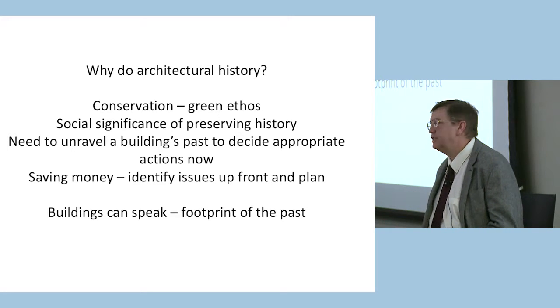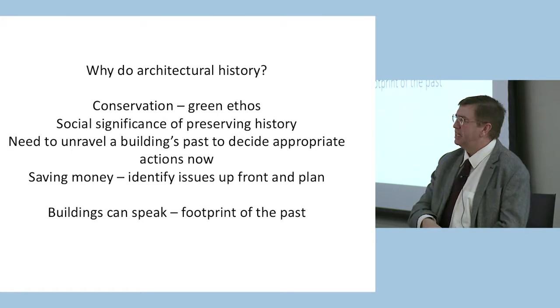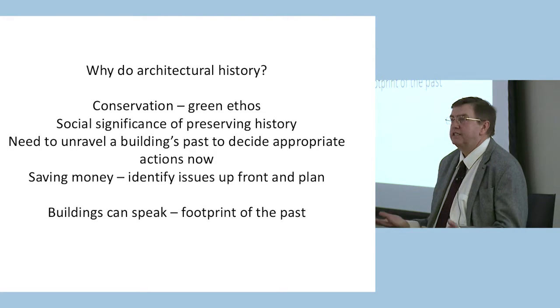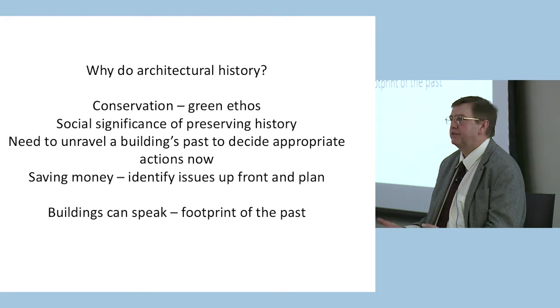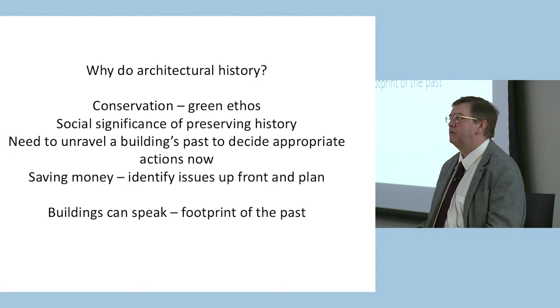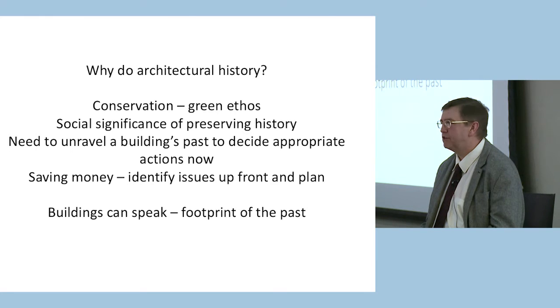And as I said, identifying issues up front can be a huge money saver. To be able to plan for the Elizabethan foundations you might find is a real advantage when you're in this early stage of planning. But the overall message is buildings are their own evidence. Buildings act as, if you like, the footprint of what's happened in the past. So the ultimate arbiter of what's happened to a building for me is always that archaeological evidence that we were looking at in Stockton, and that's what I've devoted the last 10 years of my career to, and I love doing it.